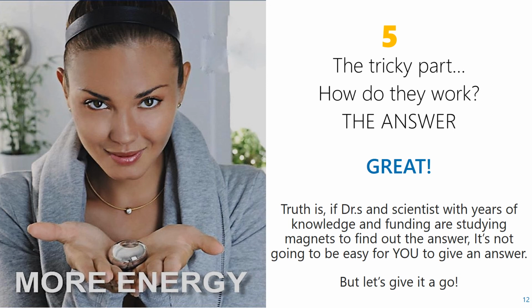Okay, question number 5, the tricky part. How do they work? When someone says to me, how do they work, I say, great. The truth is, if doctors and scientists with years of knowledge and funding are studying magnets to find out this answer, it's not going to be easy for you to give an answer, right? But we're going to give it a go. After all, that's what this is all about today.